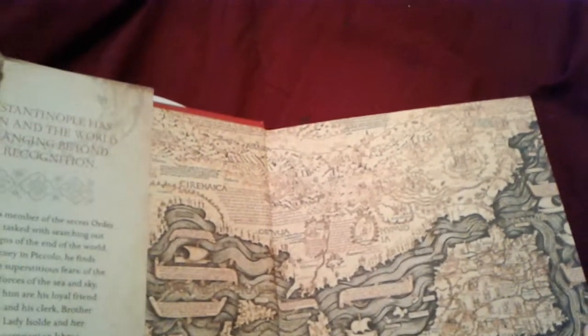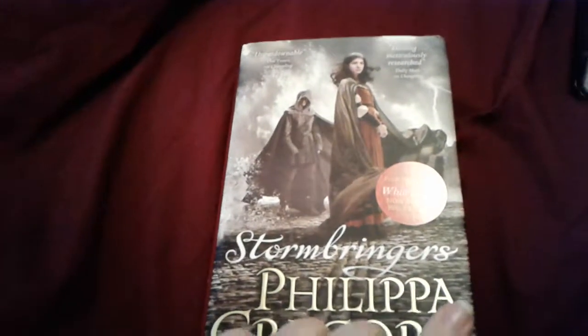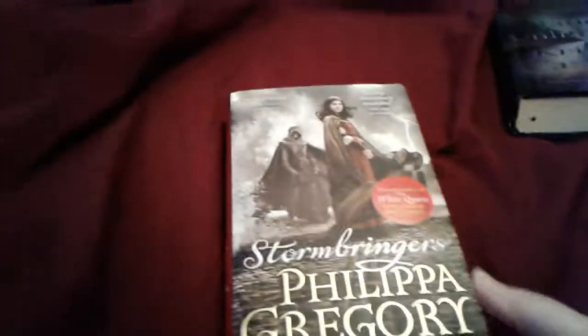Pretty red. So, and she sounds like... Constantinople has fallen and the world is changing beyond all recognition. Okay. So this is not from that series like I thought it was, but that's okay. Like I said, I've been wanting to read her books, so it's okay. I own one now, so that's cool.